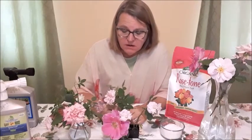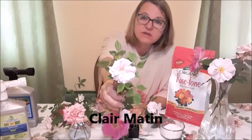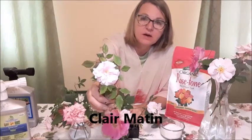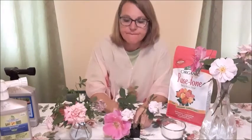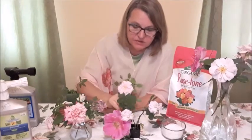I grow a lot of roses, but I grow very few hybrid teas. Hybrid teas, at least most varieties, are very susceptible to black spot and other fungus diseases. I like the old garden roses. They do very well. Here's one of my favorite ones here. This one is a pink one called Claire Matin. Claire Matin is a shrub rose. I think it was hybridized in the 1960s. Somebody gave me a cutting many years ago. I've had the plant for many years.